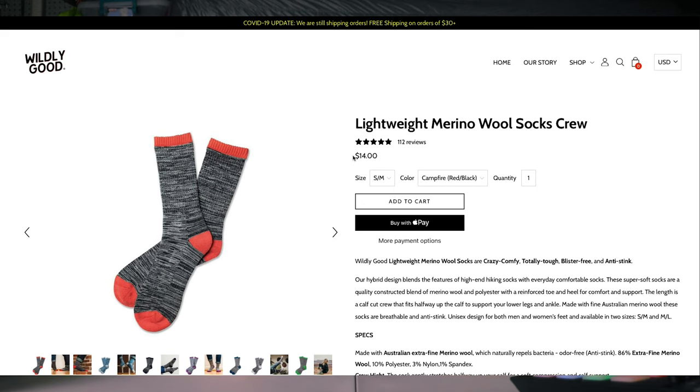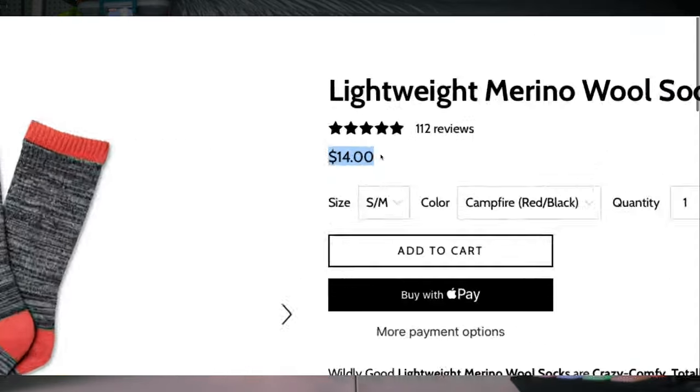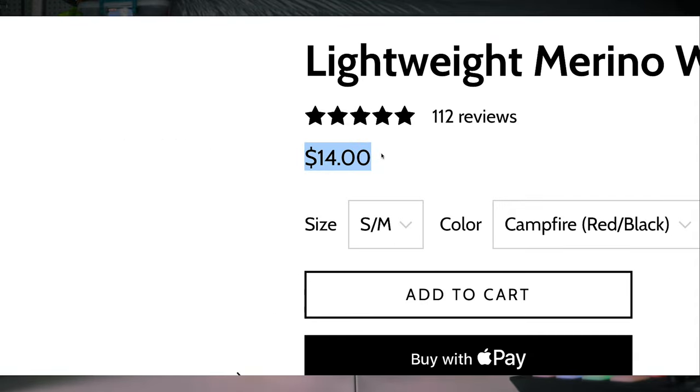One of the great things about these socks is they come in at a whopping $14 a pair. Honestly, that is an amazing price for something that's got that much merino wool in it.